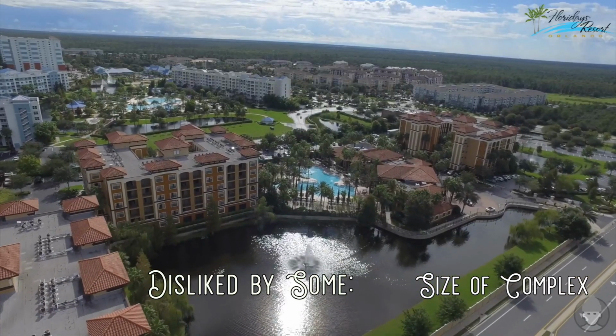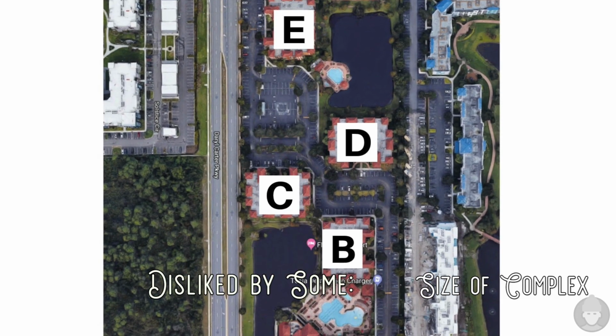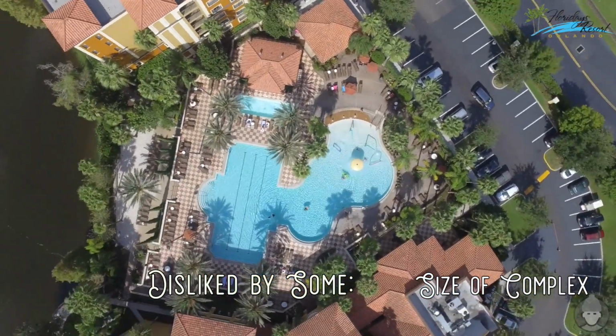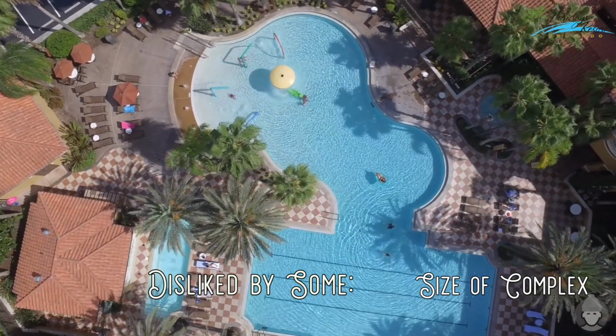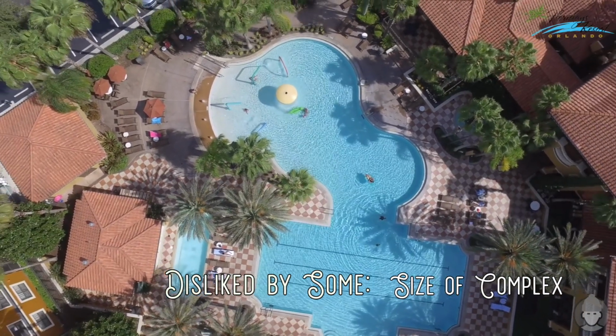One minor point I saw raised a few times was the size of the complex and the amount of walking required. This is naturally affected by which building you'll be staying in. In the next section, I'll discuss apartment selection in more detail. I should note that if required, staff can send a golf cart from the lobby to pick people up when needed for accessibility needs.